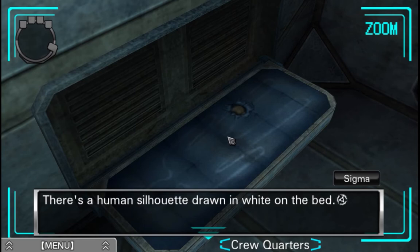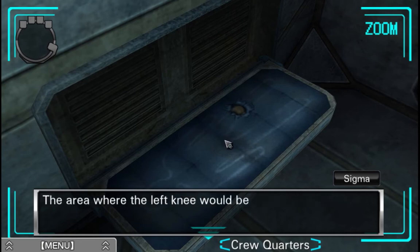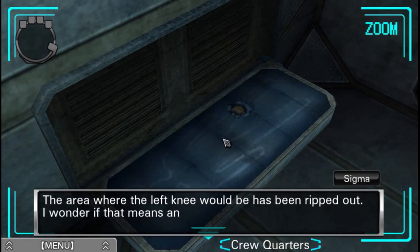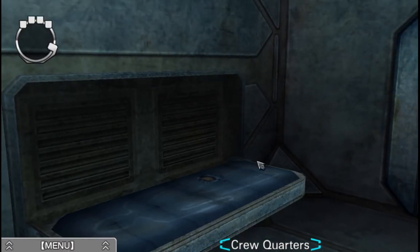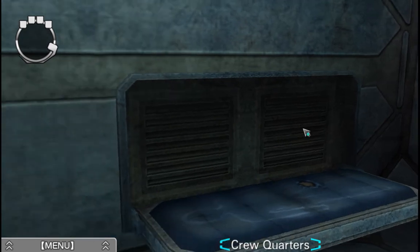You know, it looks awfully like, the area where the left knee would be has been ripped out. I wonder if that means anything. Probably does. Is that anything? No? Okay.